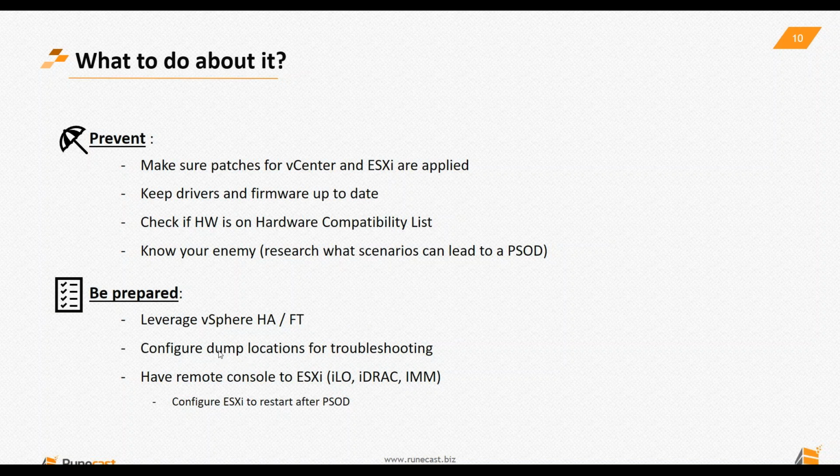As I mentioned earlier, configuring dump locations somewhere on the network, or even creating a partition on the host, is very important, so you don't lose those dump files, which are very important. And also another thing which I personally suffered is that you need to have a remote console to ESXi, just in order to be able to recover that host, you need to reboot it. And if you don't have a remote console, either iLO, iDRAC, or IMM, then you actually need to drive to the data center and push the button. Which is probably a nightmare in the middle of the night. Yeah, in the winter.